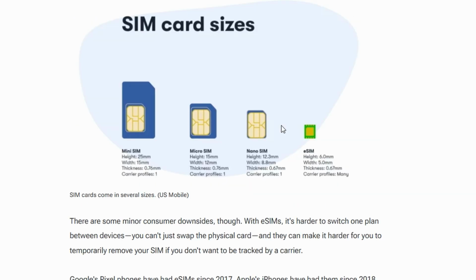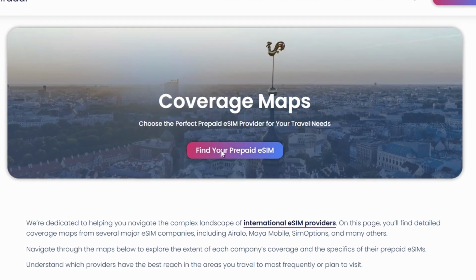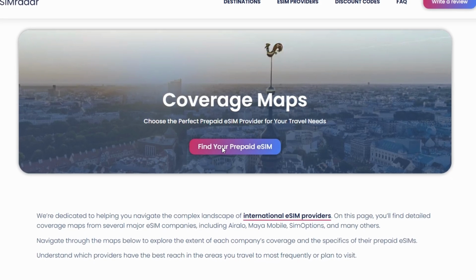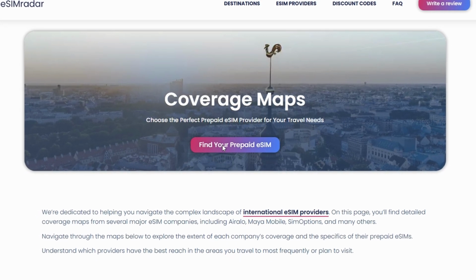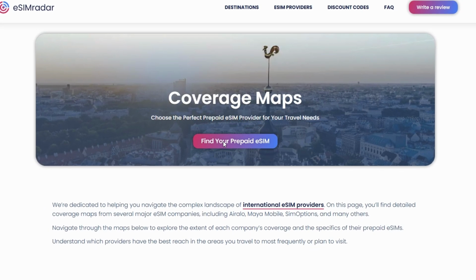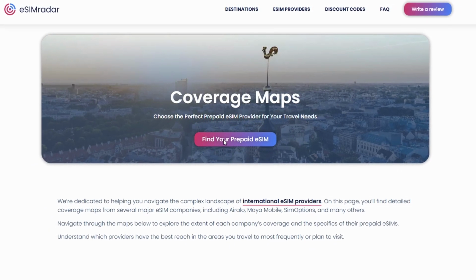When picking an eSIM for your trip to Dubai, there are a few things you really want to keep in mind. First off, coverage is key. Make sure the eSIM provider has good network coverage where you'll be. Don't just assume it will work everywhere. Take a quick look at the provider's coverage map to be sure.